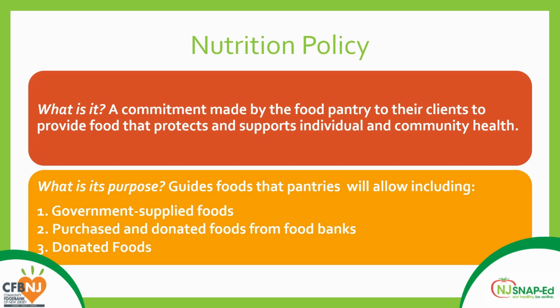What is a nutrition policy? A nutrition policy is a commitment made by the food pantry to their clients to provide food that protects and supports individual and community health. This allows pantries to clarify the steps they'll take to promote their clients' health. At this point, the nutrition policy will guide the pantry to review their three main sources of food and beverage inventory. These sources include government-supplied foods, purchased and donated foods from the food bank, and foods that are donated through food drives. With these three sources, your pantry can make the commitment to provide healthy foods and beverages to their clients.